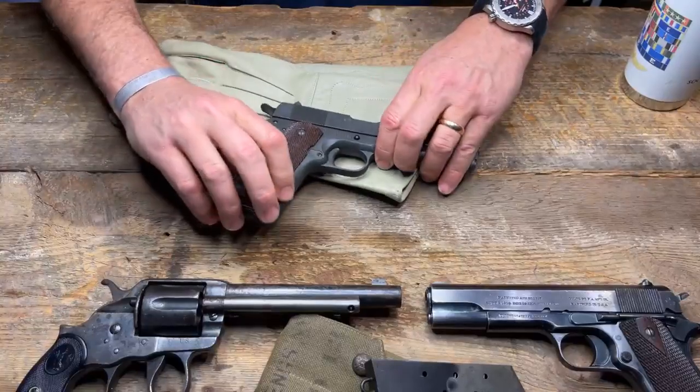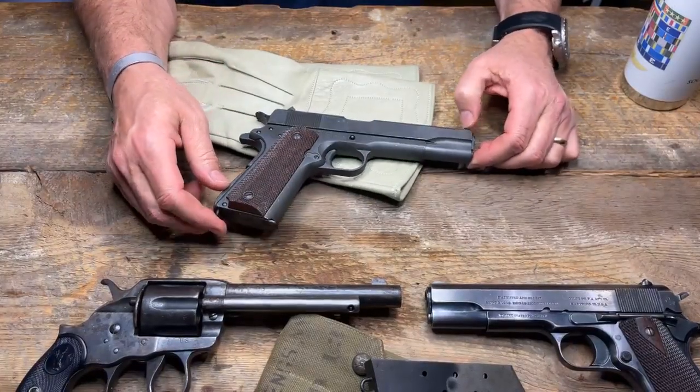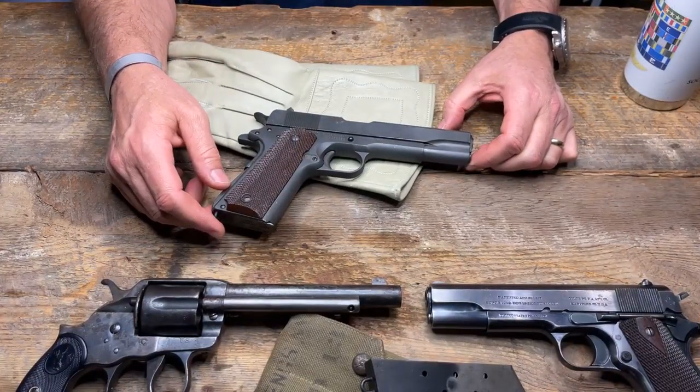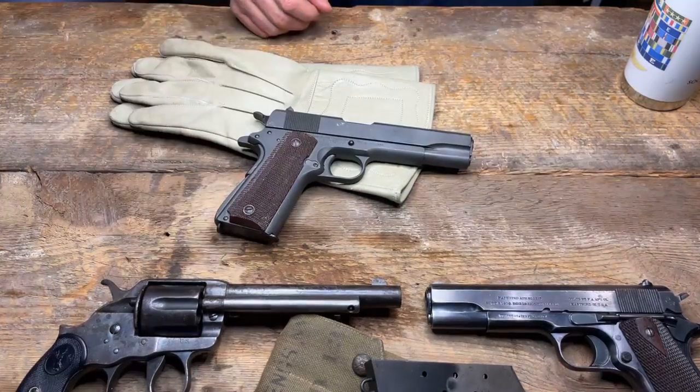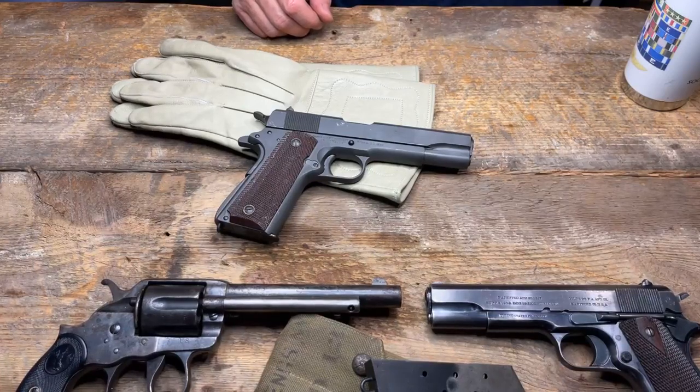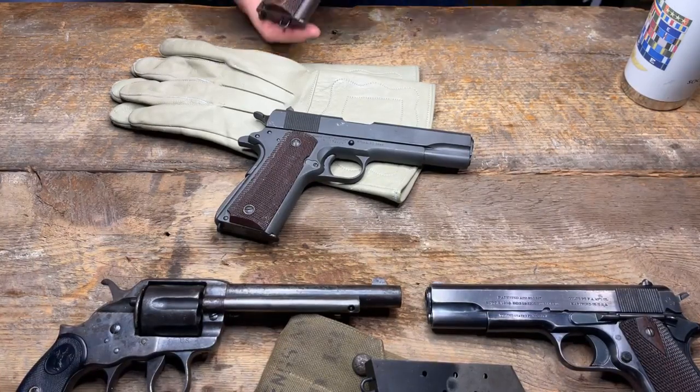Yeah, so this is my CMP. This is one of my most recent guns that I've gotten. So we've moved on now to the 1911 A1. And so you're seeing that times have changed, right? So mobility now, we're in automobiles. So horseback isn't so much a thing.